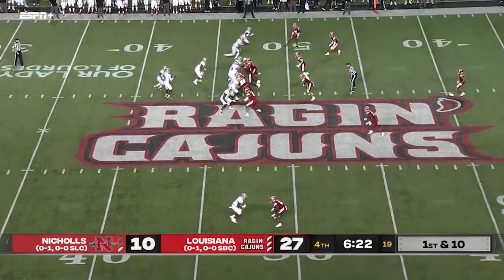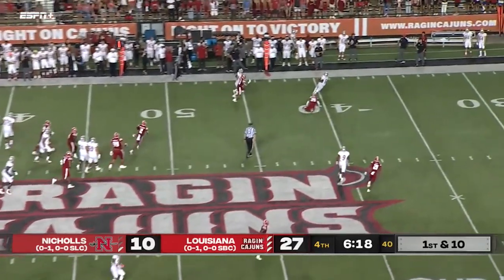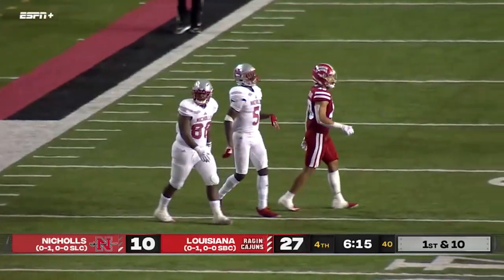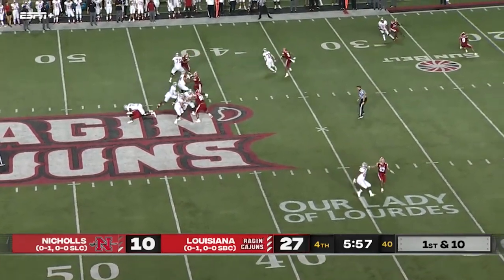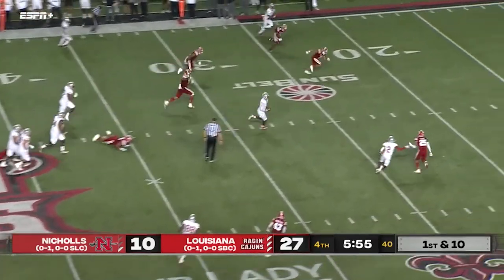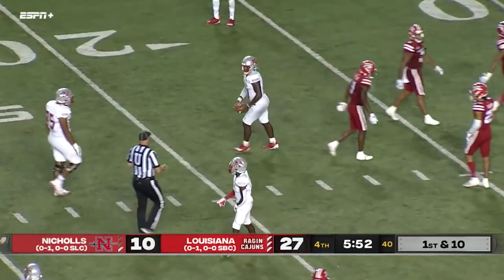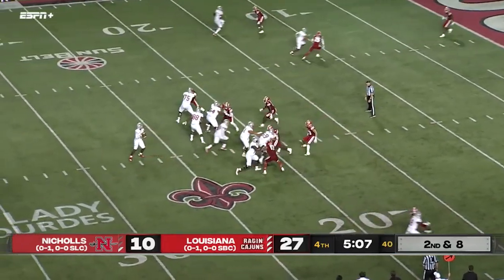For the Colonels at their own 47, as Scott pulls it back, looking to throw. He will put it out here, complete. What a catch. And guess who? Dejon Dixon once again, 10 catches on the night. And Scott again back to throw and finds a seam again right down the hash mark and slides down at about the 22-yard line. Pickup of 2 to the 20, 2nd and 8.